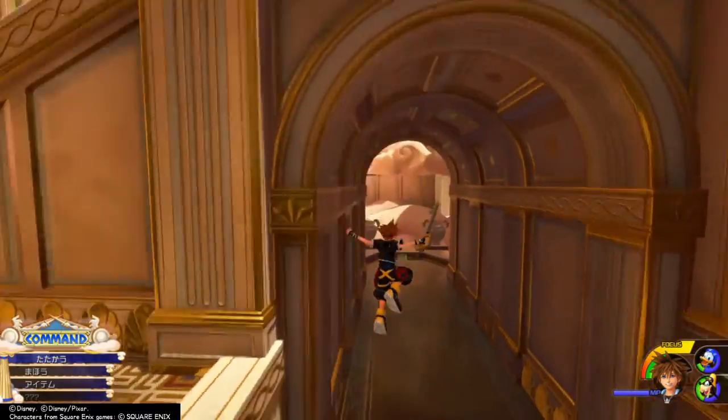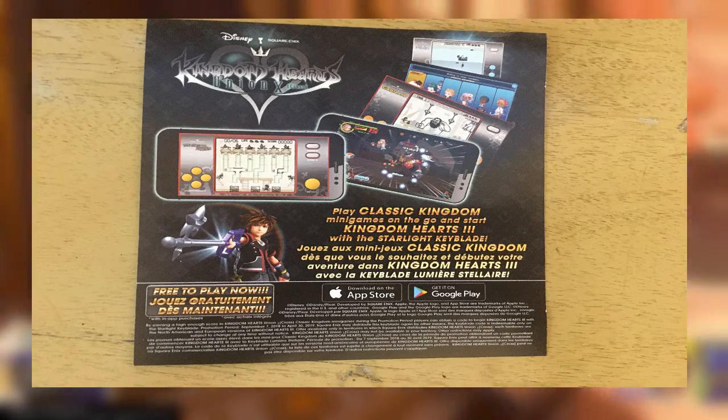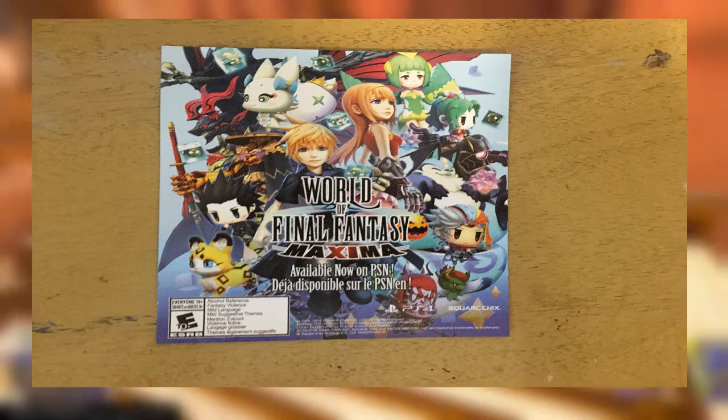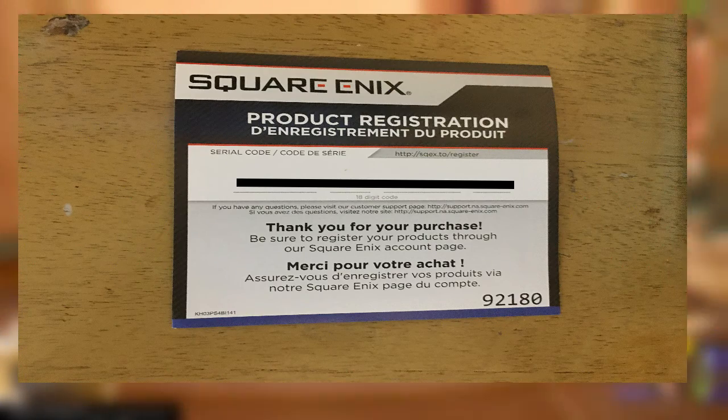But inside the American Kingdom Hearts 3, there is a paper about Kingdom Hearts Union Cross. There is an advertisement for World of Final Fantasy Maxima. And there is a project registration code.